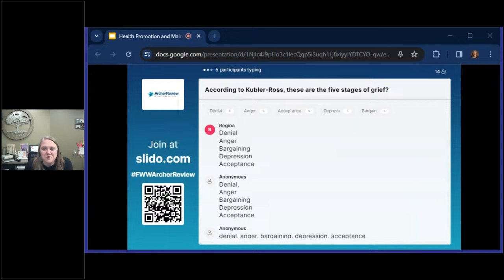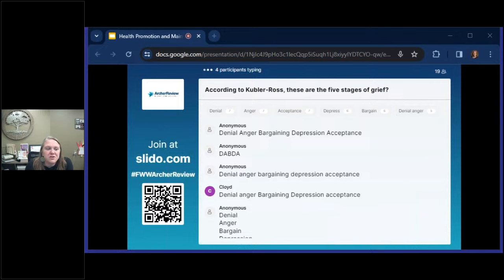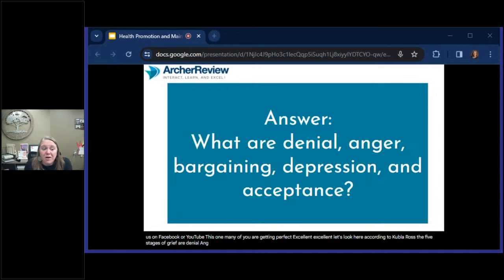And I am seeing several excellent answers. This one, many of you are getting perfect. Excellent, excellent. Let's look here. According to Kubler-Ross, the five stages of grief are denial, anger, bargaining, depression, and acceptance. Did you get it right? I know many of you did. You guys are doing awesome.